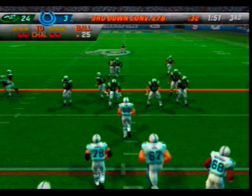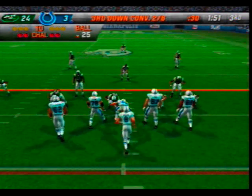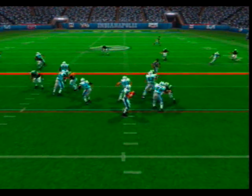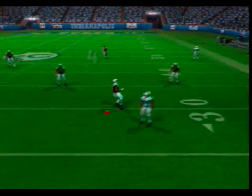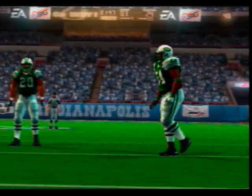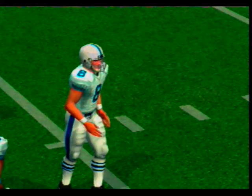Third and 5. Ball on the 25-yard line. Hey, watch the boot! Right, here we go. The offense has had trouble moving the sticks on third down so far. Incomplete. Good defense and three and out series are the way to keep your defense fresh and rested.